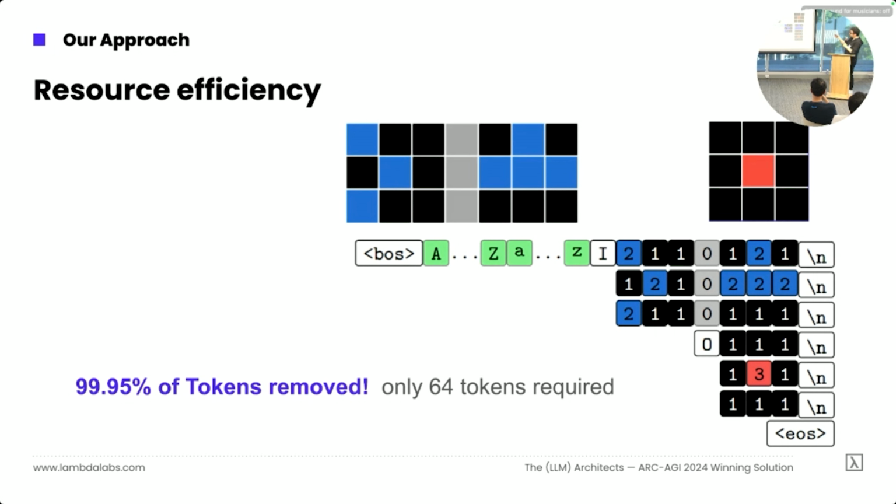And this is an example of how to represent the 2D grid puzzle by the remaining 64 different types of tokens. We have numbers to represent the different colors. We have special tokens for the beginning of a sentence, end of a sentence. And we also have a special token to separate input from output and do the new line switch.